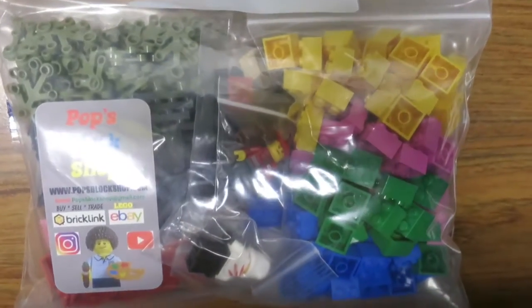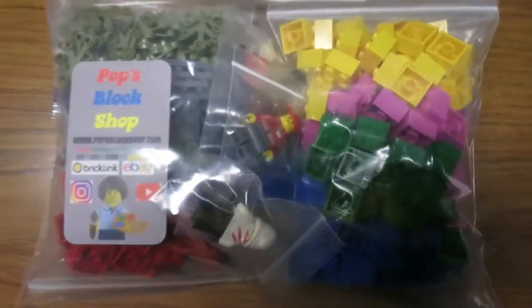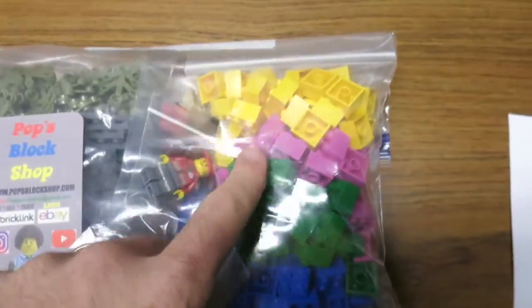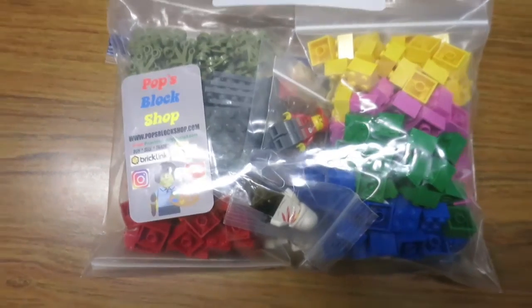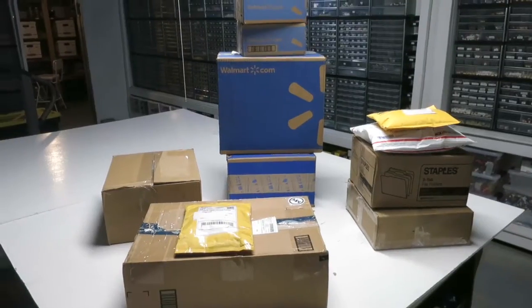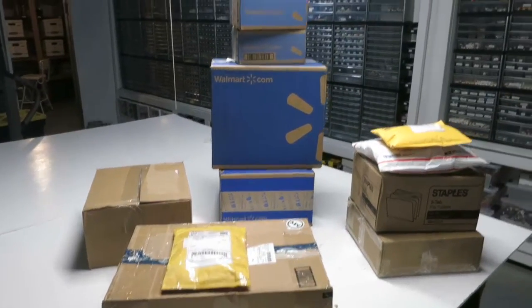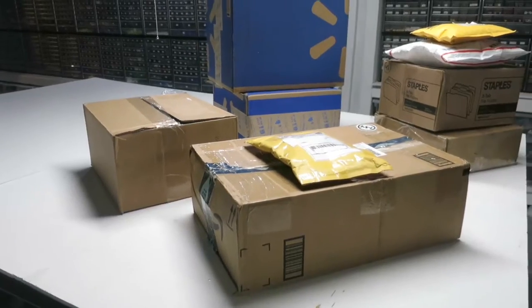Here's another order for Tricker Brick. I just let him know that I listed those 900 piece boxes. I knew he wanted some pieces out of there because he got some, so he must have wanted those building stuff. So there it is. All right, so this is mail from Thursday, Friday, and Saturday. It's kind of busy parting out Lego sets to get to it. So we'll do it today.